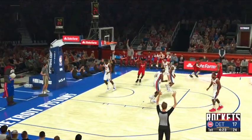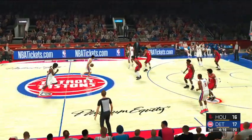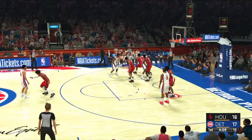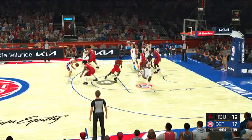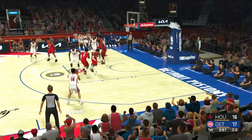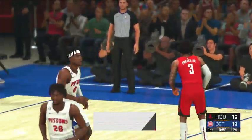From deep, Green. It's in, and he's a very efficient 5 for 6 on the game. And he's not going to miss that sort of an opportunity from deep. Joseph, the pass to Bay. Over to the left wing. Joseph looking over the floor. There's the pass to Stewart. Just 5 to shoot. The Pistons need to get off a shot here. They get it back. Duren, and Duren slams it in.